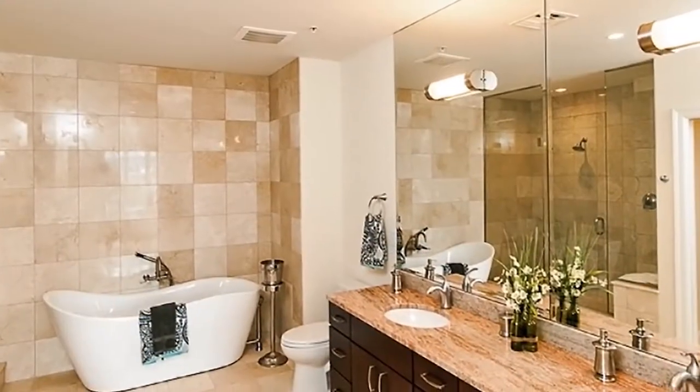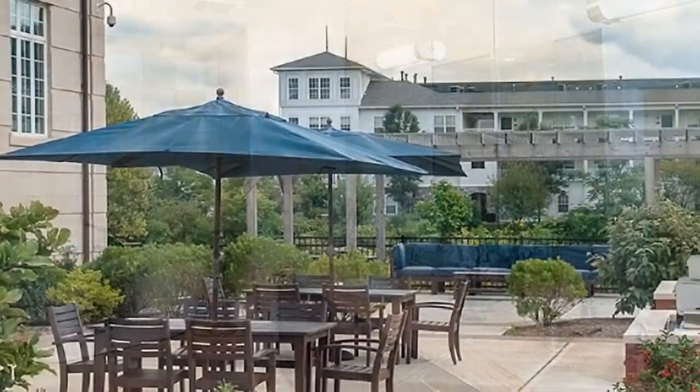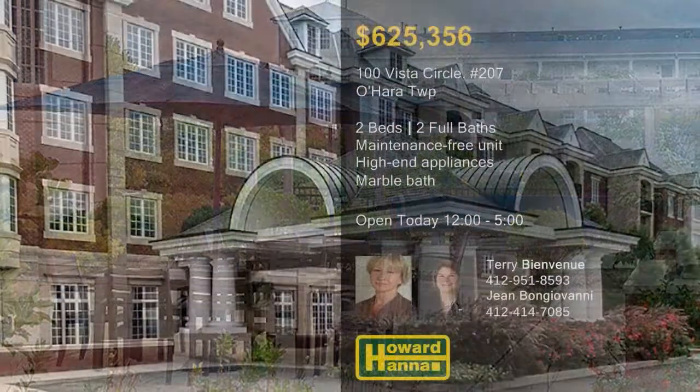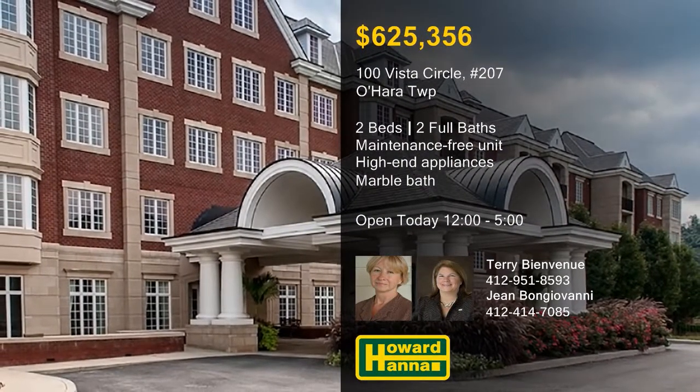The master suite incorporates a walk-in closet and a marble bath with a walk-in shower. Enjoy the outdoor patio and grilling area, or visit Fox Chapel's nearby shops and restaurants. Terry Bienvenu and Jean Bongiovanni would be pleased to tell you more about Chapel Point.